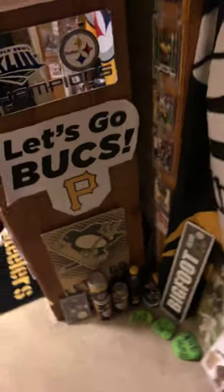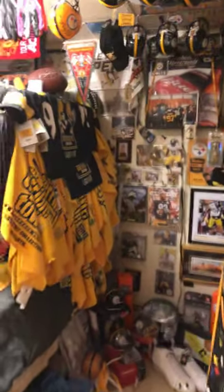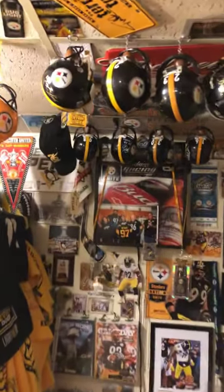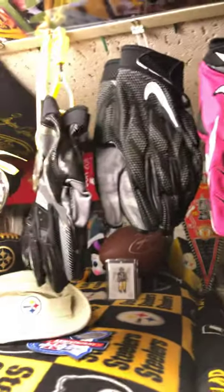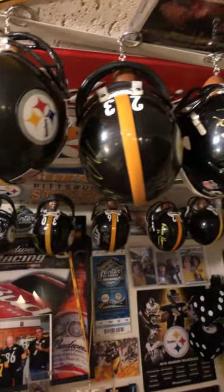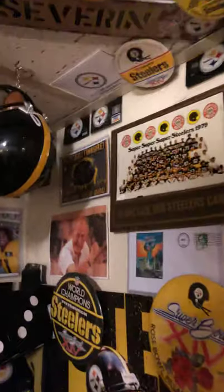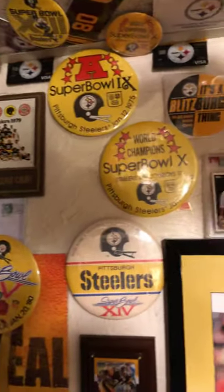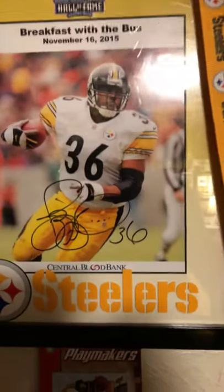But as you can see, here's my Bigfoot collection. Stuff everywhere you look. Everywhere you go. Juju Smith player gloves, game used. Mini helmets, all customized, all autographed. A lot of cool old stuff. Like I said, tons of autographs.